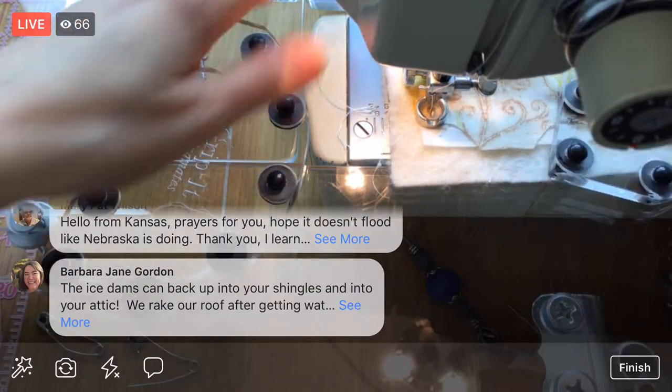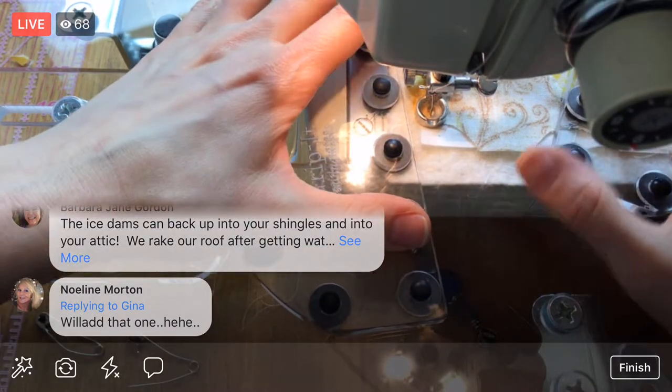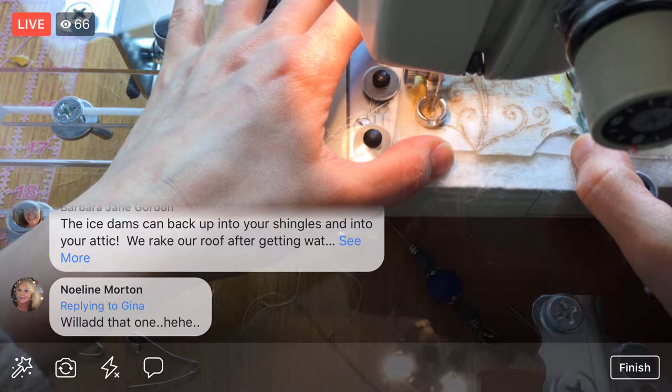It'll melt and freeze. And when you get all that frozen stuff right on the edge, it's called an ice dam. Water doesn't have anywhere to go then.